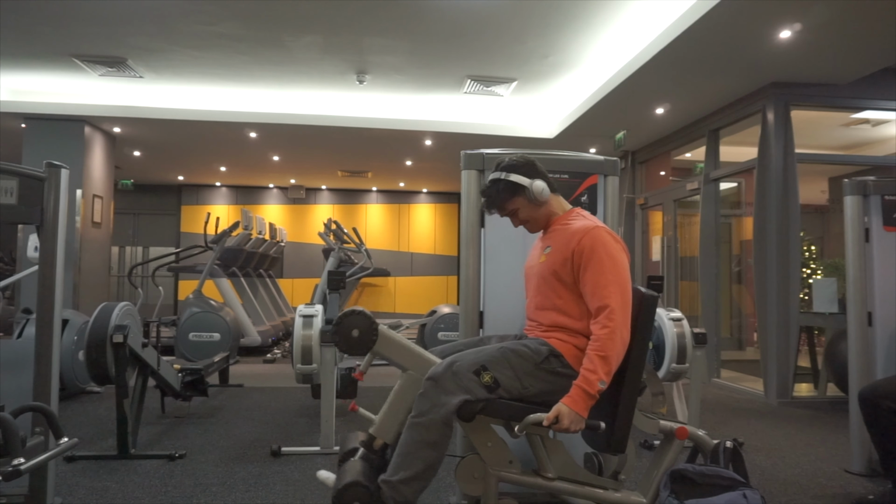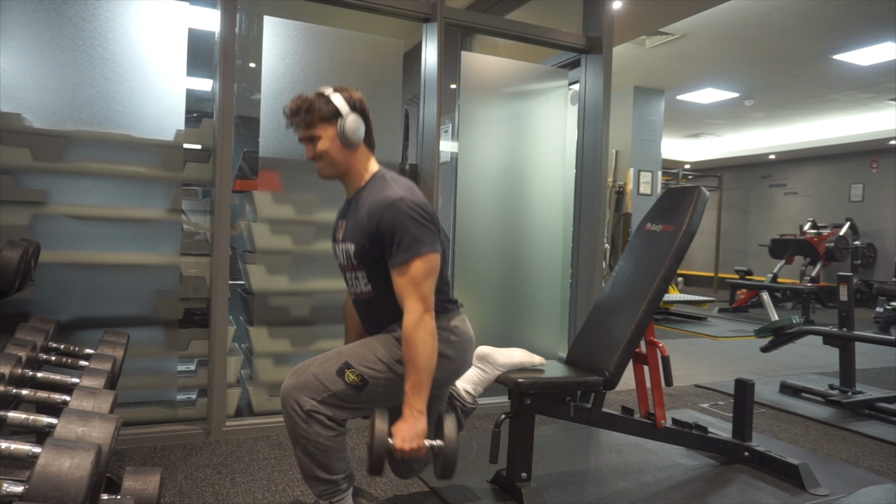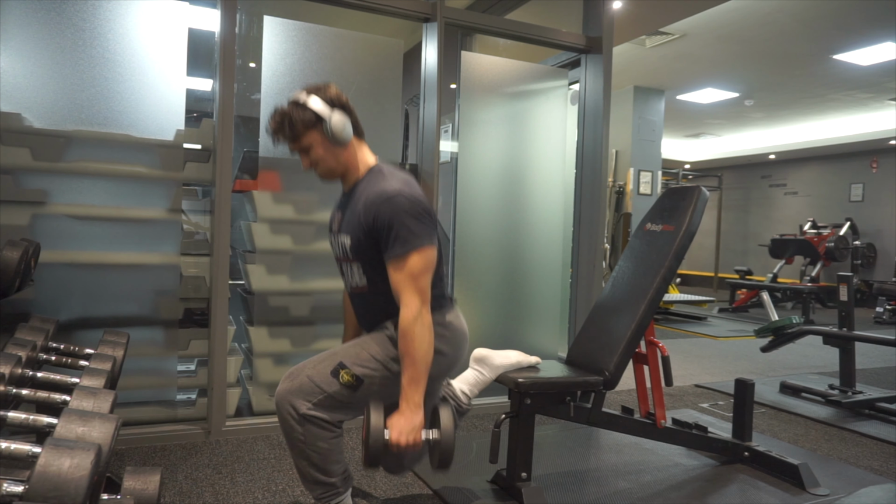I train my legs once a week, okay? You do not need to train your legs twice a week as long as you train them extremely hard. Legs require the most time to recover out of all muscle groups, so in my opinion, you should only be training them once a week. That's my personal opinion, but that is what the literature suggests you should do given how taxing squats, extensions, RDLs are on your central nervous system and also locally, right?